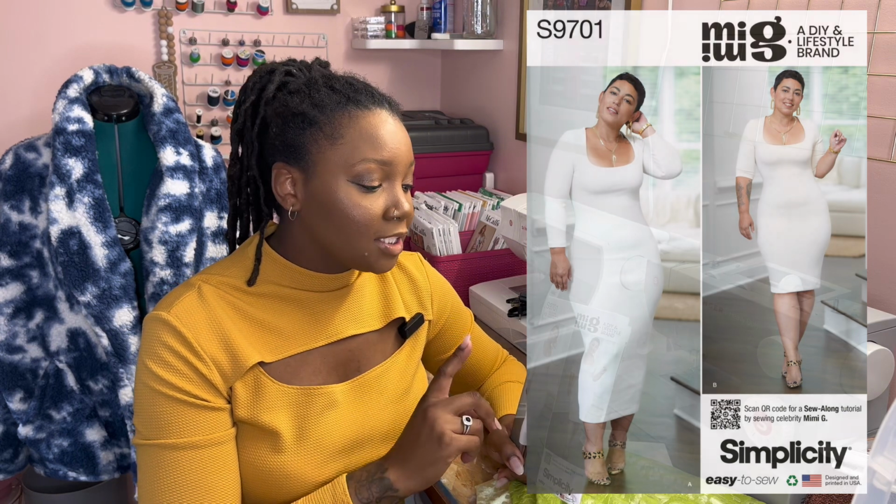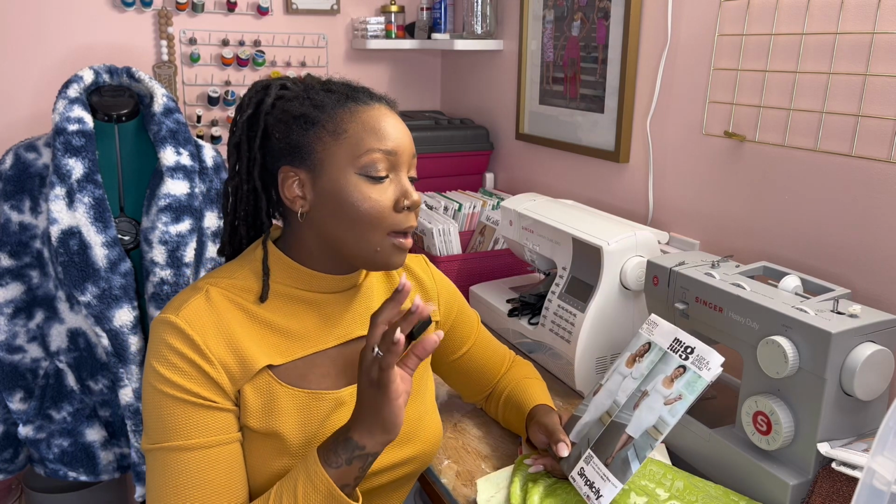And I knew the perfect pattern that I wanted to use that with, and that is Simplicity 9701. Now I have another make. My first time using this pattern was the very end of 2023. It was my last make of the year. I loved it. I touch on that pattern in a previous video or an upcoming video, all over the place. I have so many things that I want to share with you guys, so we've got a lot of videos coming or going, okay? But regardless, it will be linked or mentioned down below if you have to wait for it.